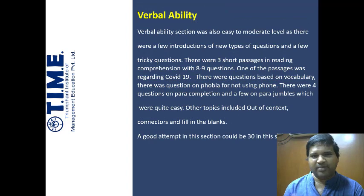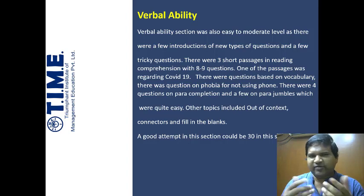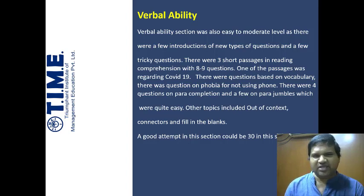Then we had verbal ability. The verbal ability section was easy to moderate. Why are we saying moderate, not very easy? Because some questions were newly introduced that were not seen in previous year papers, and some tricky questions were also involved. So easy to moderate, we can say.